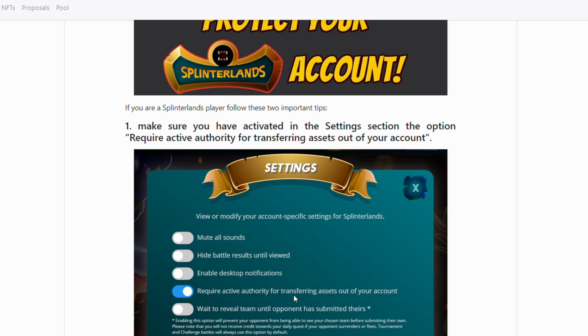So if you were to do this, it basically means that you need to have your active key, and then you can just use your Hive Signer or whatever extension you prefer to use, and you then show, oh, I have my active account. Because if this is not selected, then people can do it with just your password. That's already enough, and that's not okay, because passwords are easy to guess or easy to hack compared to your active key.